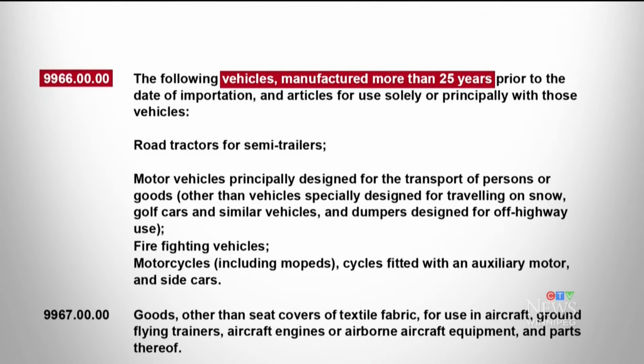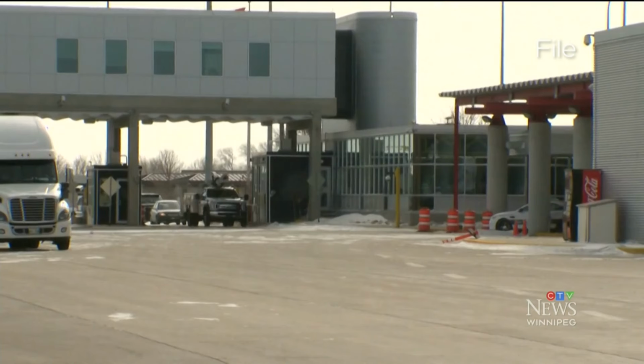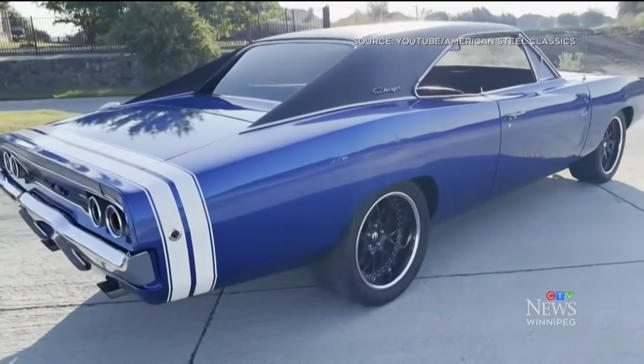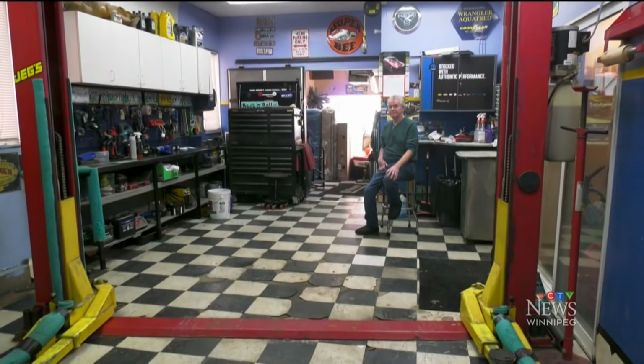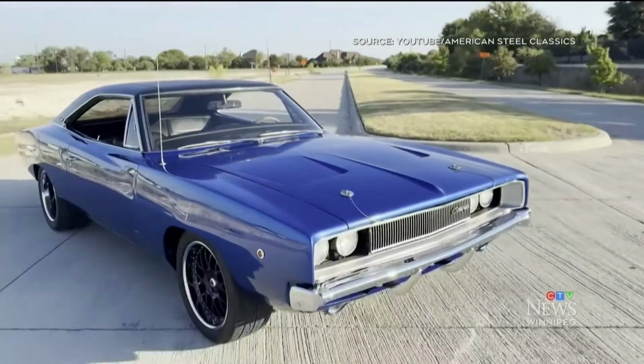than 25 years ago. The Canadian Border Services Agency tells CTV News it can't comment on specific cases, but confirmed, based on the information available, a 1968 Dodge Charger may qualify for the 25% surtax. So Fletcher is now just waiting in an empty garage, hoping the tariffs may be called off and he can finally bring his dream car home. Until then, he says his nightmare is a warning for Canadians. I want people to be careful and know what can happen to them.